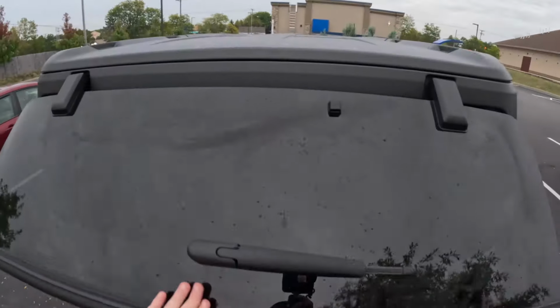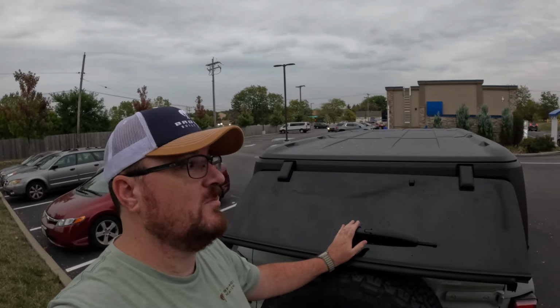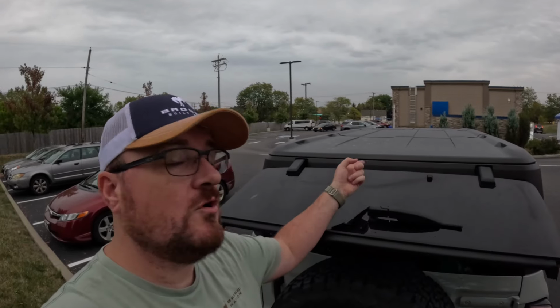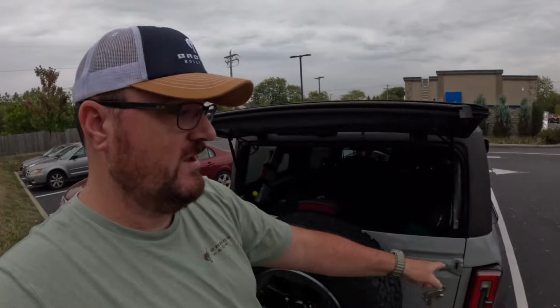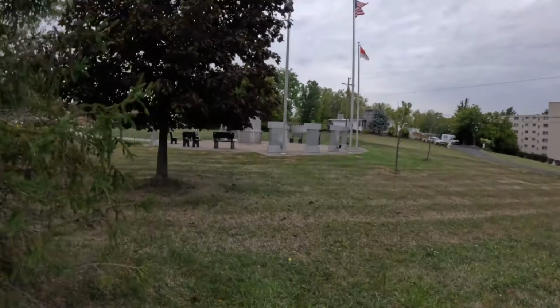So if you were thinking about getting the new painted shadow black hardtop, by the way, in case you didn't know, you can now order the shadow black painted hardtop from the factory. So if you were going to get a painted hardtop and you're worried that your flares wouldn't match, there's a solution for you.